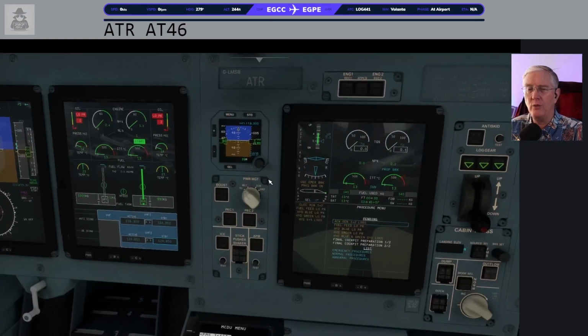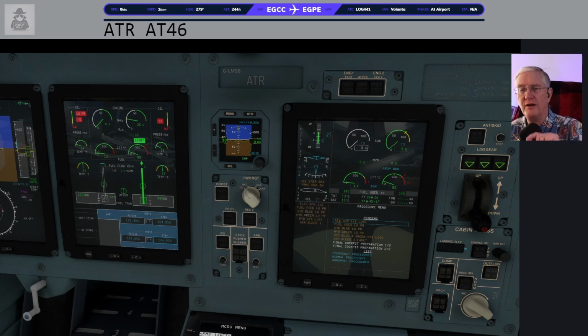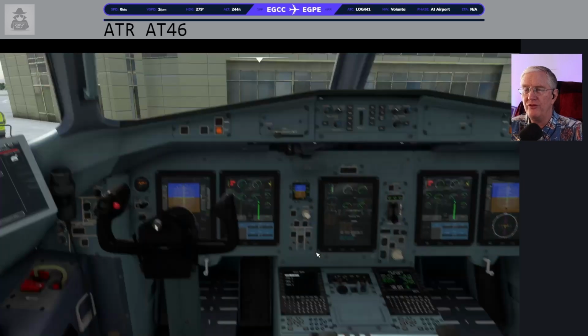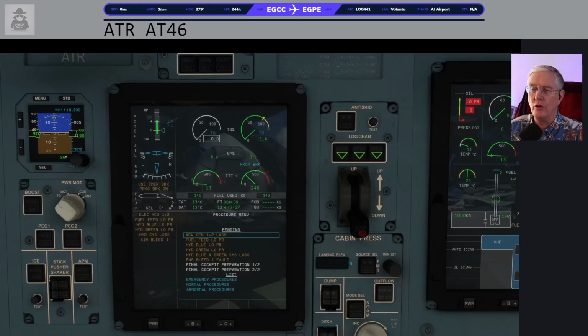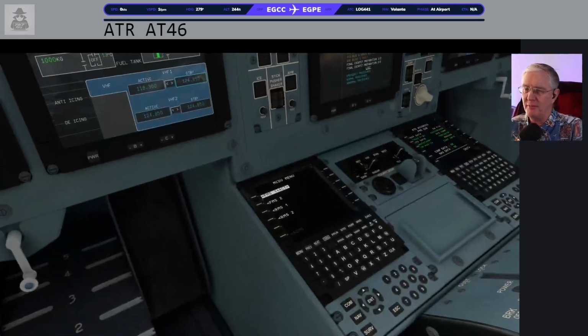As that's going down, we'll look over here, and you can see the NH percent is going up. As soon as you get to 10%, go ahead and just move the condition lever a little bit, and that's going to move the condition lever from shut off to feather. And that engine's coming up. You can also come over here and take a look at NP percent. That's your propeller rotation. If it's 0 and prop brake is up there, then you know that you have set it properly. And that's the last time I'll do that joke.